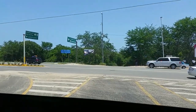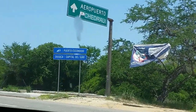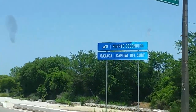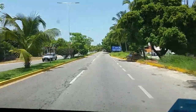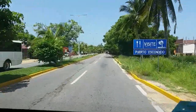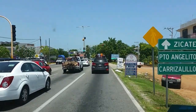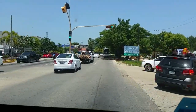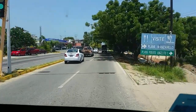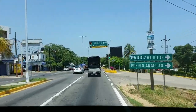So as we're pulling out of the airport here, you can see the first signs of Puerto Escondido, Oaxaca, the capital de surf. And yes, this place is surf heaven. So if you're into surfing or boogie boarding, bodyboarding, skimboarding. As you can see off to the right there is Puerto Angelito and Playa Manzanillo. They're connected. Later in this video I'll show you those 2 beaches.